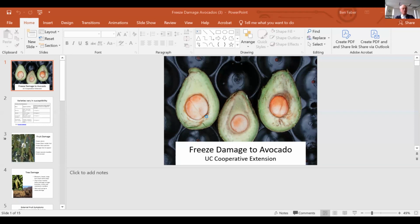So this is what fruit looks like when it's been frosted. And this may just show up within a week afterwards, and you just don't want to eat that junk. There are various responses to frost by race. We have the Mexican, Guatemalan, and hybrids. And we see a variety of responses. Typically, the Mexicans are more tolerant of frost.